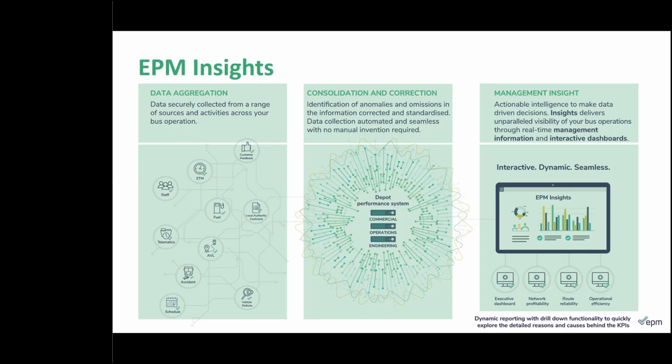And it also allows you to decide the key metrics as senior management for the business. So these are then presented as a series of dashboards. An executive dashboard is one example, but there can be a range of dashboards that are configured for different purposes or business functions, such as operations or commercial. And then for each metric, you can then drill down to understand factors causing the reported performance. So that could be, for example, profitability or reliability.